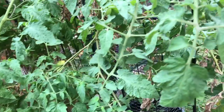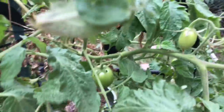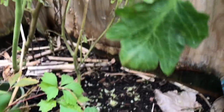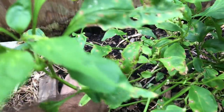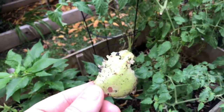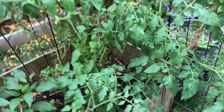It's pretty sad. I had some huge tomatoes on this tomato bush, and now everything's kind of small. But the mice ate them right there. They ate the heck out of the tomatoes. Matter of fact, here's an edge of one. They were huge, guys. They ate them, so that stinks.